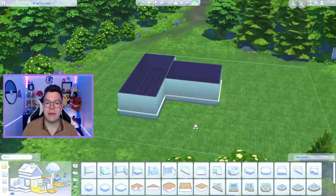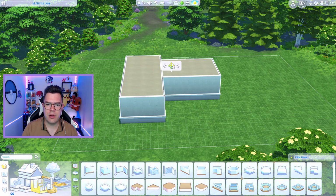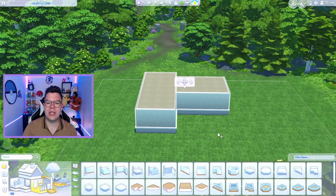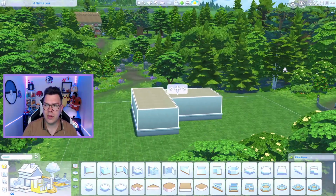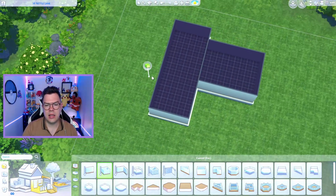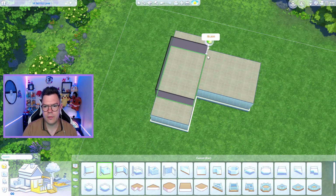Of course, every single time I start a build, I'm always super nervous of how it's going to work with doing the lot, because you know the lot's scary, but that's okay. We're going to make a lot of magic happen with this. I think we will. It's tricky though. There we go.